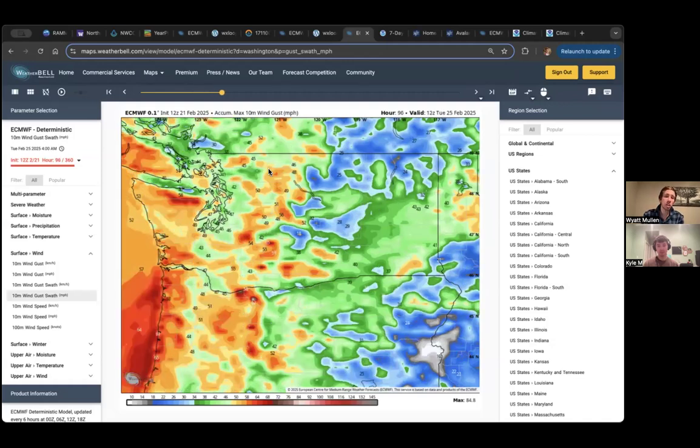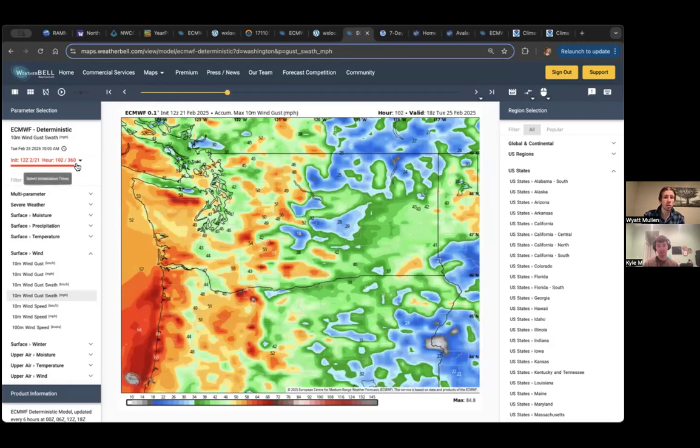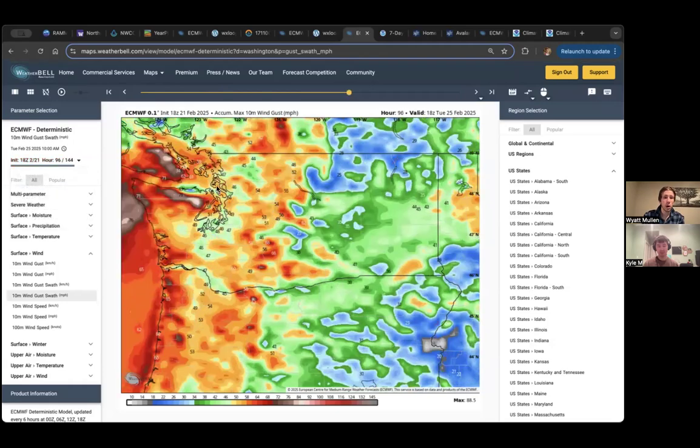And then there is a chance that's been showing up on the models recently for a stronger storm coming in late Monday into Tuesday, with some pretty breezy, even windy conditions. So that's past the weekend, but something to watch out for.